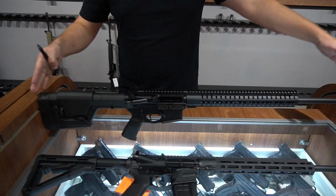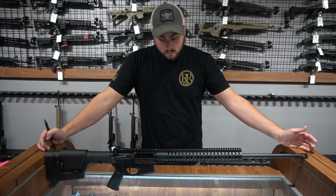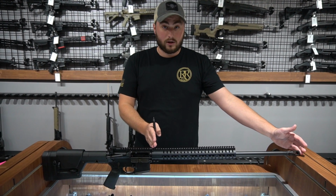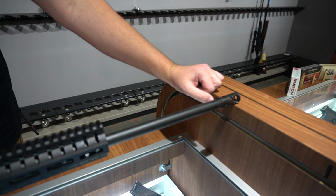So now let's look at the CMMG. This one is the MK4 DTR2. So a little bit different. Obviously you can see the barrel length on this is a 24-inch barrel length. Quite a long barrel. Again, a rather aggressive muzzle brake, which is going to be great for that felt recoil.